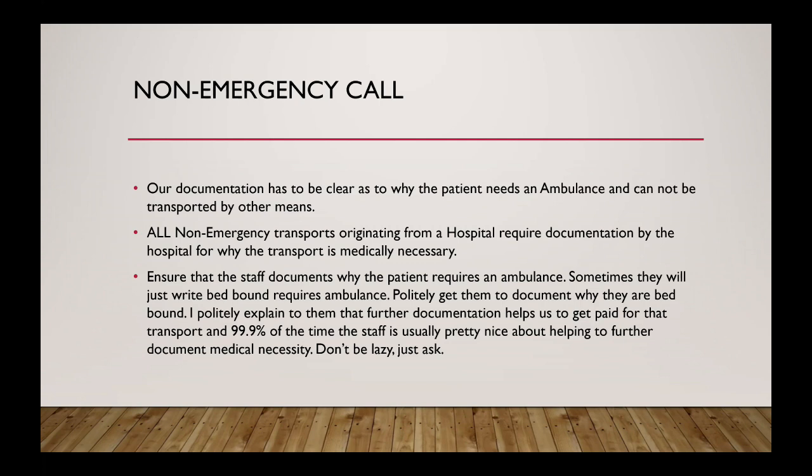Sometimes they will just write bedbound requires an ambulance. If they tell us that the patient is bedbound, ask them, politely, to always document why they're bedbound. If the patient is bedbound, it's because they've had a stroke and they've got paralysis on one side and they're unable to get around. Perfect. That helps us to get paid, and it shows why that patient needs that. 99.9% of the time, the staff is usually pretty nice about helping to further document medical necessity.